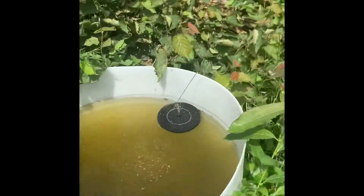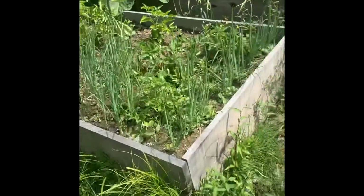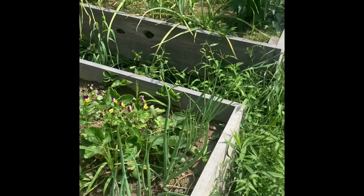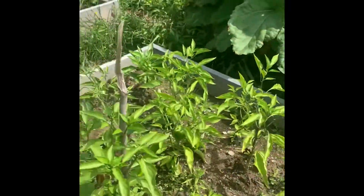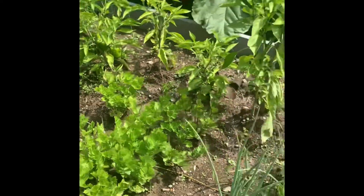A little solar water fountain. And this would be my strawberry patch. I planted a bunch of onions wherever I could. And a bunch of peppers, different types. And my celery, it's slowly coming along. It's still pretty tiny.